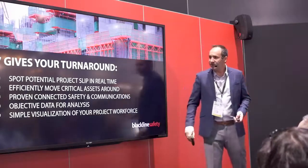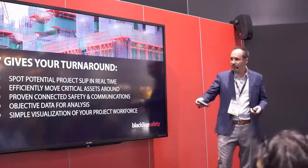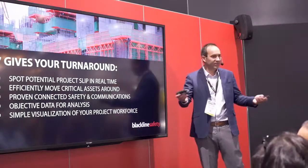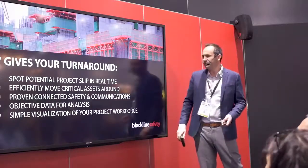Efficiently move your critical assets around. I talked about the tool tag, so now you can say, where are my critical assets? And if you're missing one, you can go find it quickly because you can see it on a server. You can see, oh, this is where the pallet is, this is where the catalyst is.